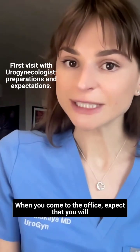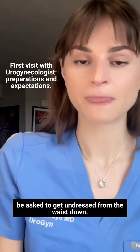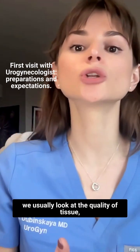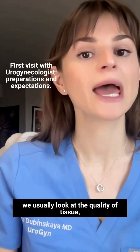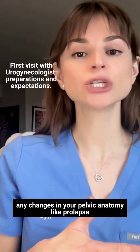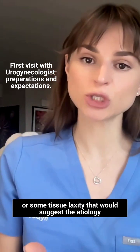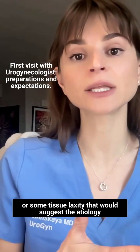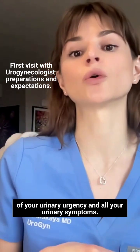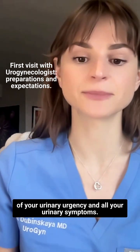When you come to the office, expect that you will be asked to get undressed from the waist down. When we urogynecologists perform the pelvic exam, we usually look at the quality of tissue, at the strength of pelvic floor muscles, and look at any changes in your pelvic anatomy, like prolapse or some tissue laxity that would suggest the etiology of your urinary urgency and all your urinary symptoms.